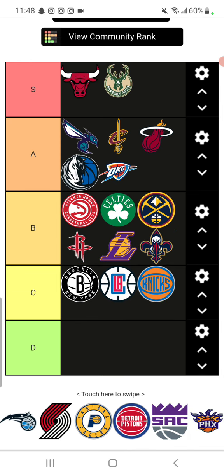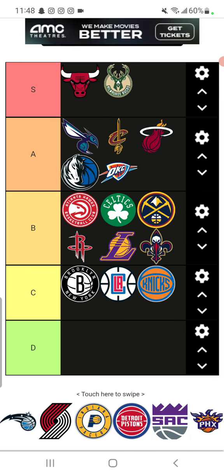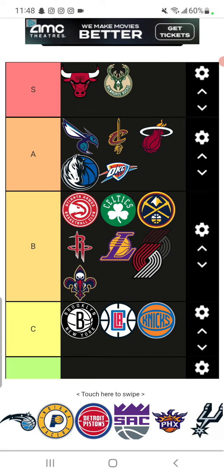Oklahoma City Thunder, I think that's an A tier. I like the fact that they wear the orange and blue jerseys, and so that fits well in the logo. You can clearly see the basketball with OKC. I like it a lot.